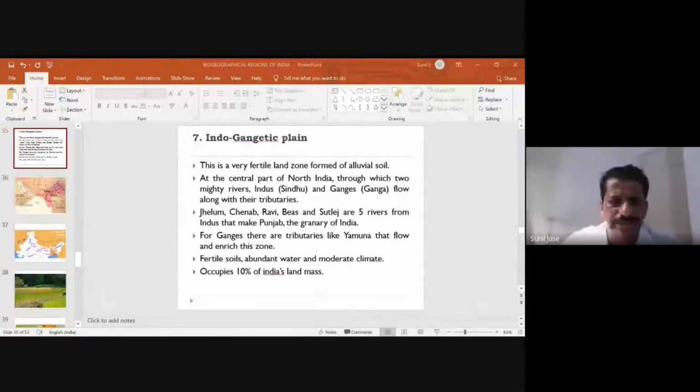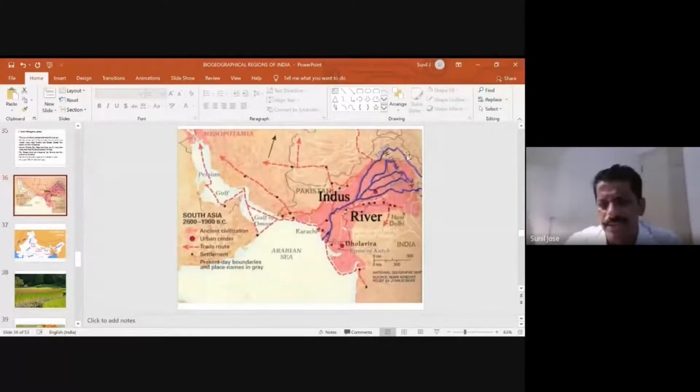The Indo-Gangetic Plain has 2 important rivers. One river is known by the name Indus, and the other river is known by the name Ganga or Ganges. Here you can see the picture of the Indus. This is the river Indus here. Indus is going and finally opening near Karachi. There are 5 tributaries for the river Indus, which all go through the Punjab state. That is why it is known as Punjab. Panch means 5, land of 5 rivers. So it has 5 important branches or tributaries. This is an important region of the Indo-Gangetic Plain.